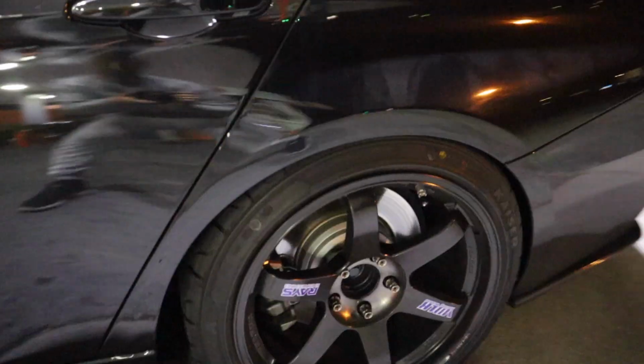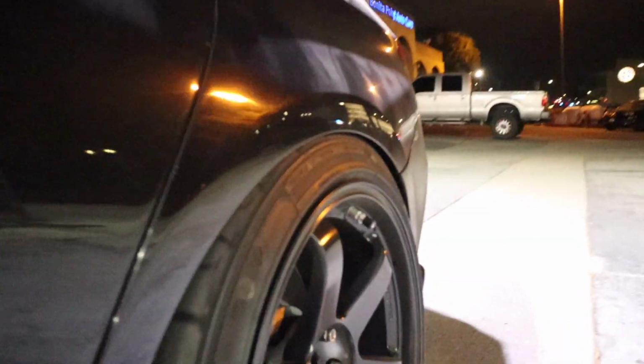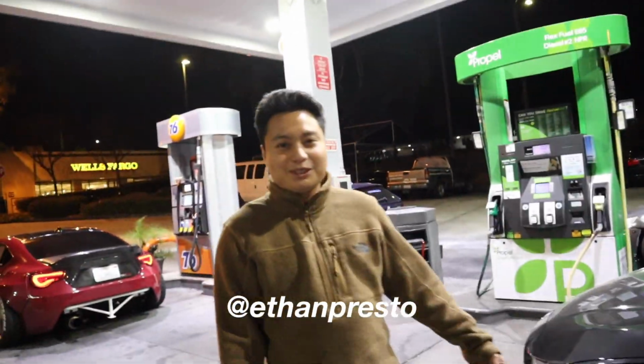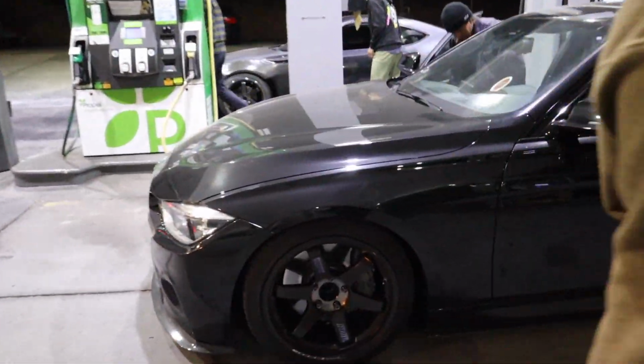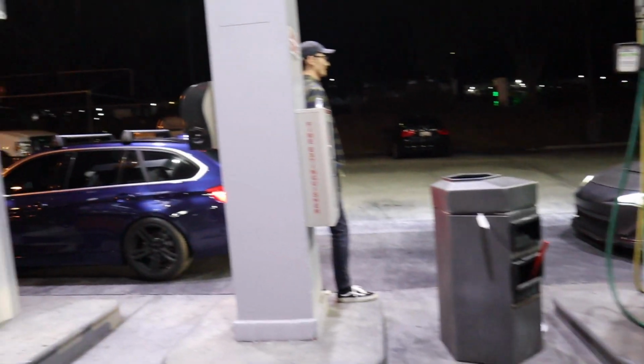Check out this fitment. I can't even put my finger. That's crazy. If you didn't know, these are the best wheels in the world. I'm gonna put the picture in the vlog. The TE man. I don't know, but this guy loves TE.